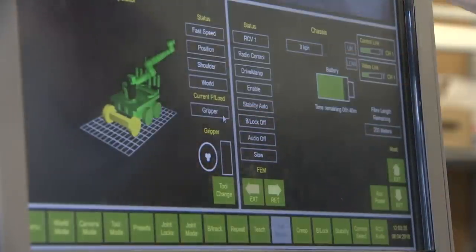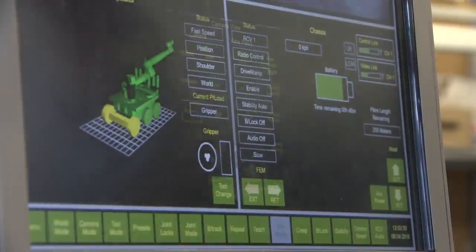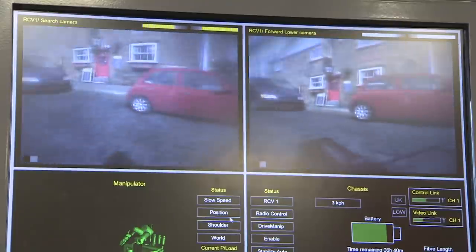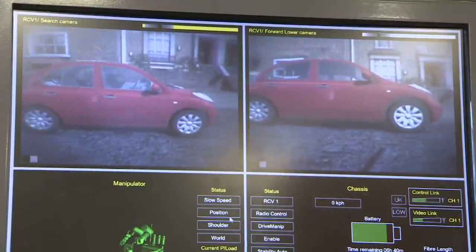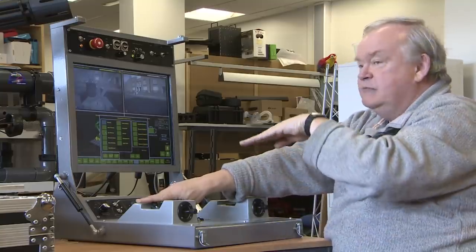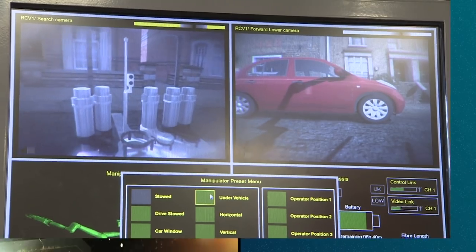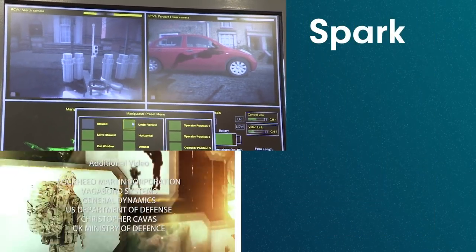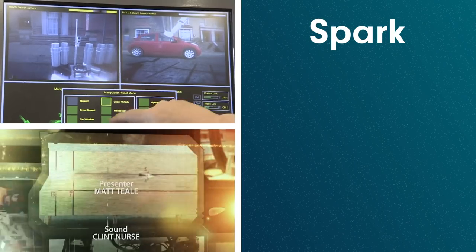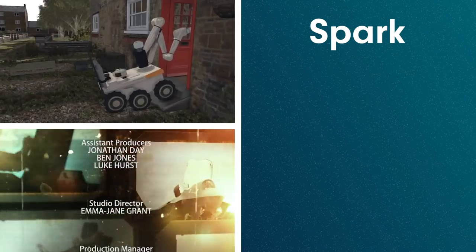The simulator has presets for common moves, so the joints don't always need to be controlled one by one. If I select preset by touching the screen, what's happening now is the robot arm is unfolding and is getting itself set up to look into a car window. But with this, they can actually select one of the more common positions just by selecting preset. The simulator proves that small teams can deliver quickly, cheaply, and effectively.